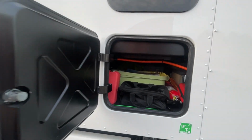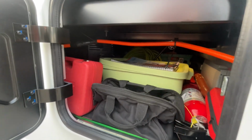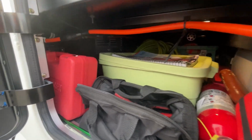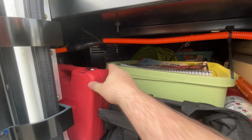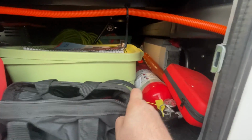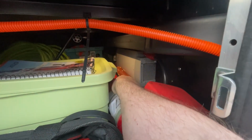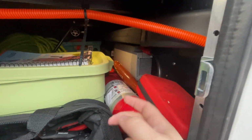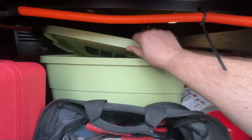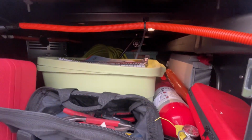So this is the area underneath our bunk. I keep all of our tools here and everything that I might need when hooking up trailers and just generally working on stuff. This is a box with locks in it for locking up trailers. The DOT requires that you carry a fire extinguisher. And back here I got my triangles, first aid kit, tire thumper, and I got nothing in here now, but eventually I will have extra fluids in there, and of course our road atlas.